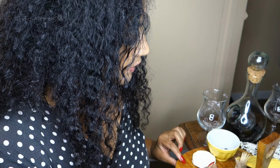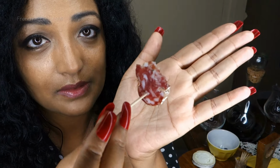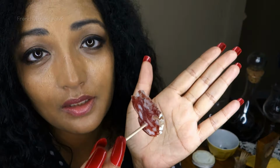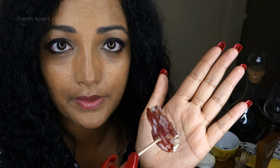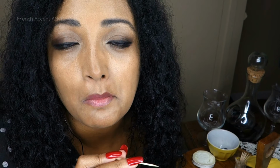So we are going to start with the French delicacy called saucisson sec, and that's how it looks. You see, it's like salami. It's dried salty meat. Yes, it's delicious, and let's try this. I love this. It's probably my favorite thing, the French food. I'm not complicated.